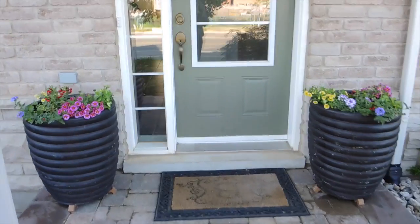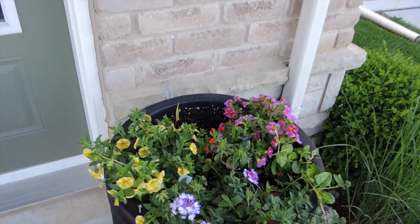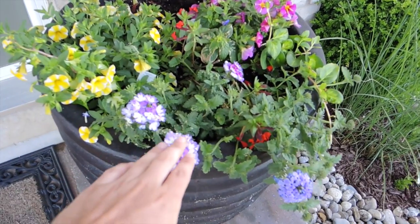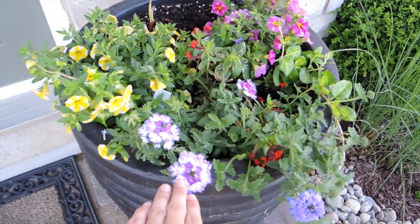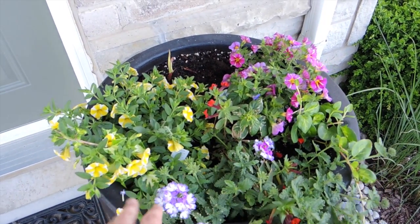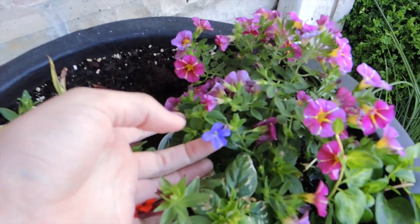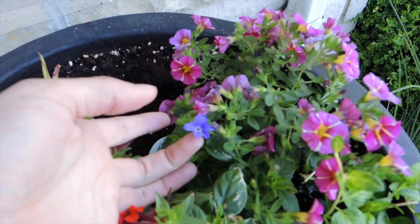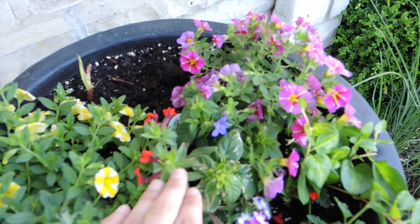So here are the planters this year. They're mirror images of each other. In here we have the Lantana. There's two different types. There's the blue and the purple. And then we've got some calibrachoas. Always do calibrachoas. And then I've got some, I believe this is a Browalia. Supposedly this gets to be about 18 inches tall. So it likes more shade. So this one might not do well, but the other one will.